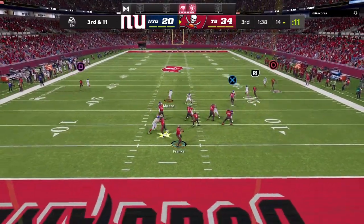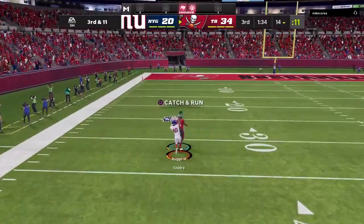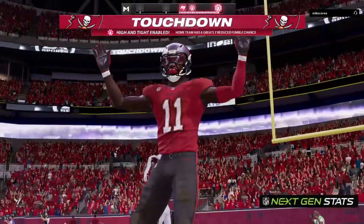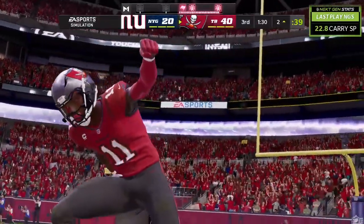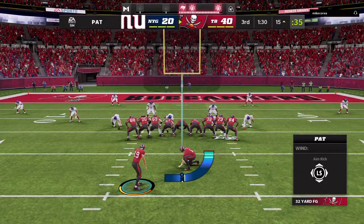It's Franks now from the shotgun. He'll let this go deep for Ruggs. They've got his man, complete. Touchdown, Tampa Bay, for Henry Ruggs. He was the fastest runner at the 2020 Combine. Ran the 40 at 4.27. That is fast, folks, and that speed in evidence there.